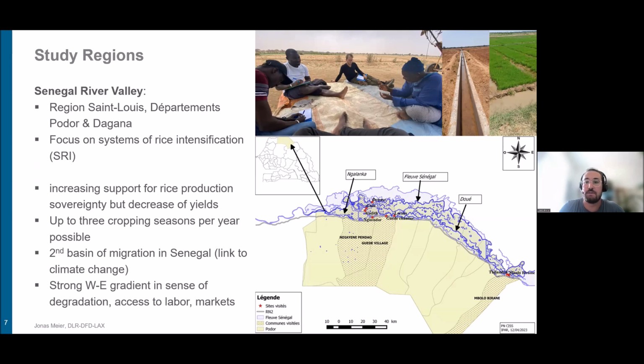And in the last year, we saw an increasing support for rice production from the governmental side, but also a decrease of yields. So something is going wrong there, and also some projects, or our project, has a look at how we can support the farmers' decisions or the farmers' management.